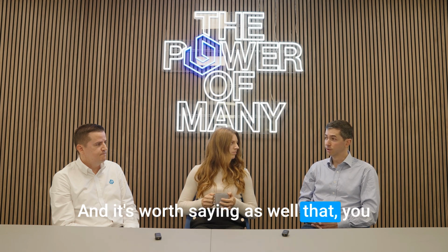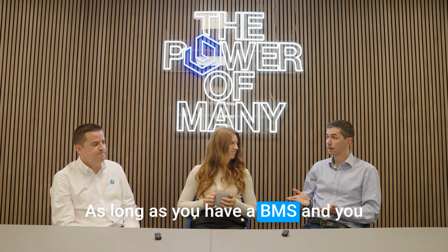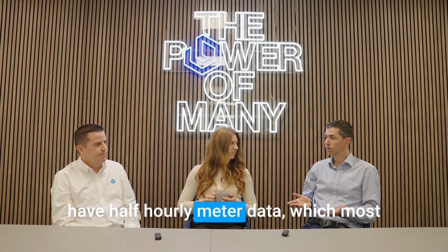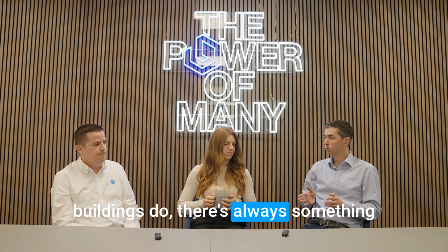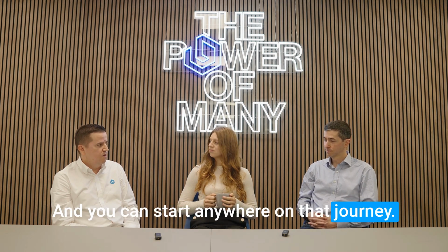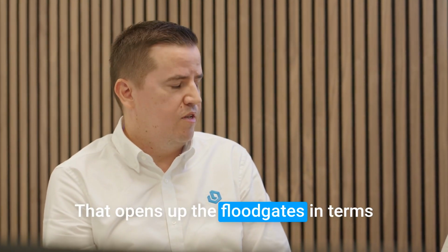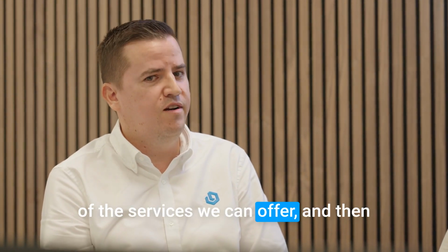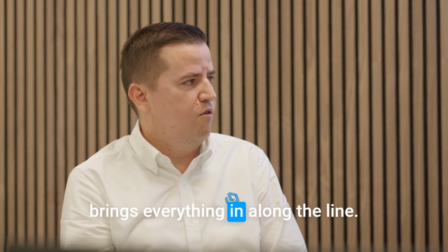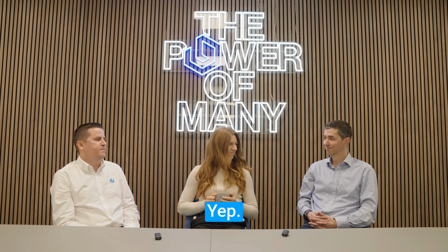It's worth saying as well that you don't have to have a super high-tech building to benefit from this. Correct. As long as you have a BMS and you have half-hourly meter data, which most buildings do, there's always something you can do that's going to benefit the grid. Yeah, and you can start anywhere on that journey. The first bit is to get the connection, which is always the key. That opens up the floodgates in terms of the services we can offer, and then brings everything in along the line. Step one, get the BMS out of the basement. That's the one. Exactly. Spot on.